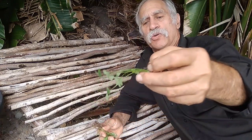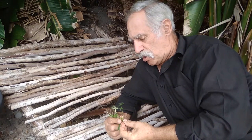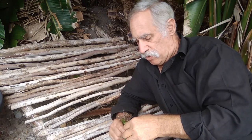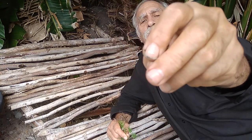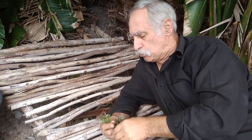And then close to it I found oxalis or sorrel. This is a 3-leaf clover. That's got oxalic acid in it. It's got a slightly sour taste.